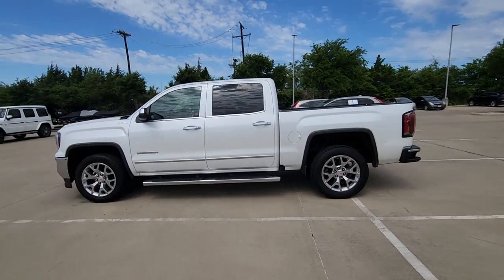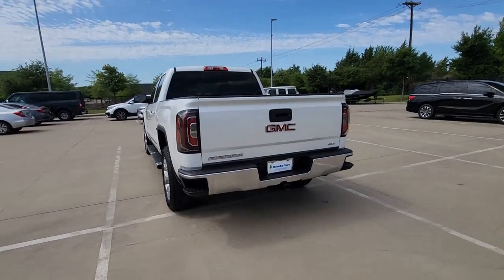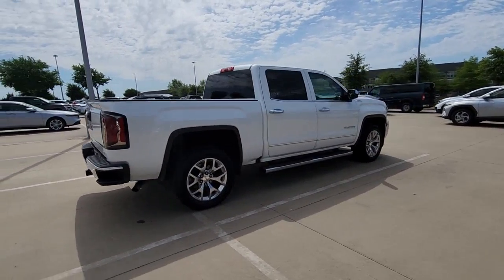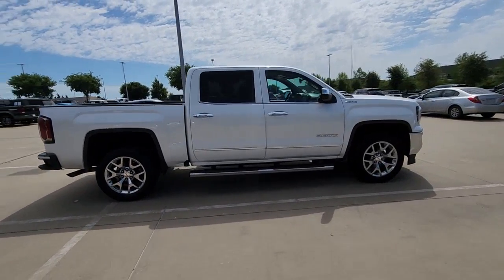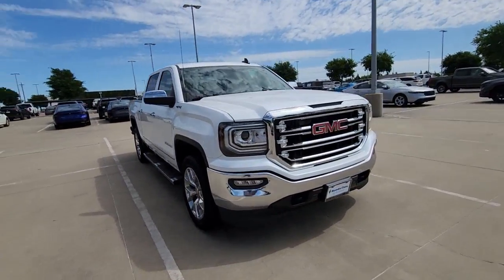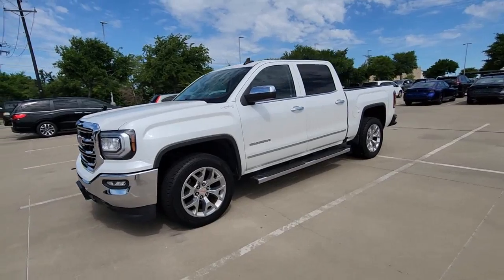Here is a wonderful 2017 GMC Sierra. This vehicle is an outstanding buy with fewer than 90,000 miles on the odometer. Enjoy a view of this hardworking, boldly styled GMC Sierra, the full-size pickup available with a range of powertrains and options designed to prioritize the capabilities you've been looking for.